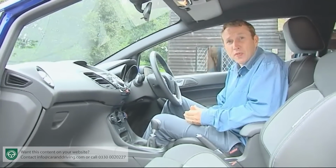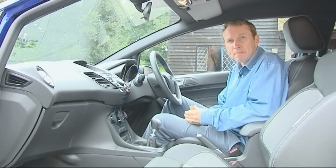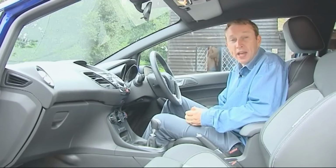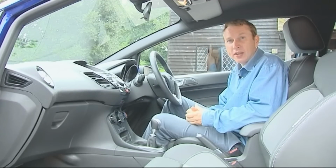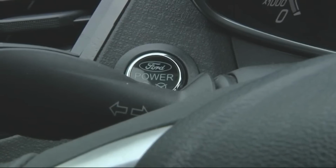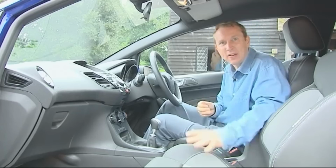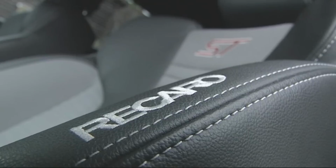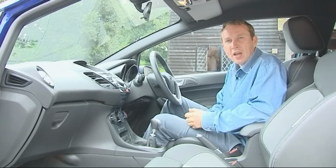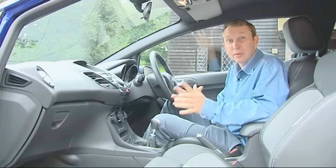Things aren't quite so overt once you take a seat inside. Go for a base trim version and you don't even get the two things that most set the cabin apart, the rather hidden dash mounted starter button and these lovely grippy Recaro seats that you get in this plush ST2 model.